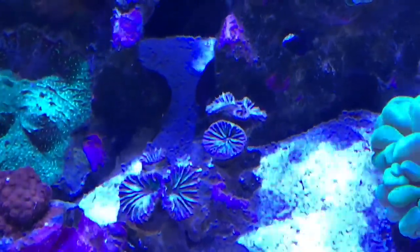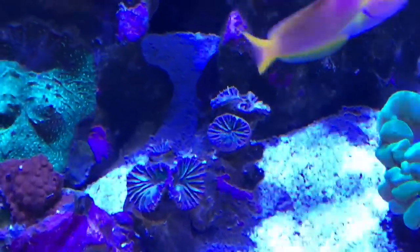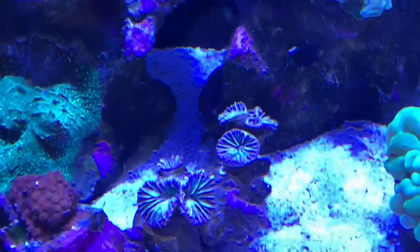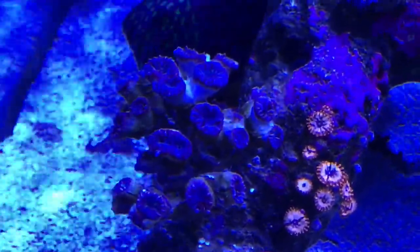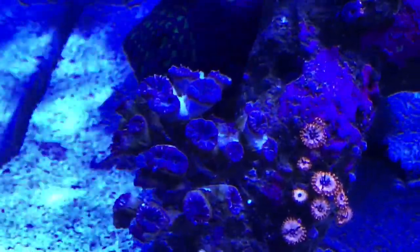This is the octospawn, under UV light. I do have a small UV flashlight that I've had for years. There is a lot of color in here, right in the very middle. I don't believe it's dead. I haven't seen polyp bail out, so we'll see. Equally, the hammer. Pretty much the same circumstances, although a couple of the heads on this look like they are bleaching. Those two are the worst of the LPS corals.